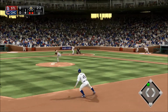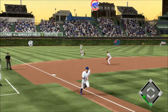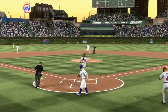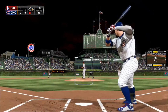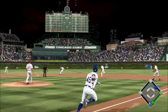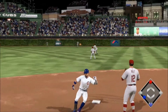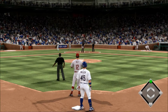2-2. Now a ground ball heading for the hole and through the hole. The base hit. The throw to the plate. And the run will score as the Cubs strike first to lead it 1-0. Chris Miller. Now the 2-0 home. Swing and he pulls the fastball high in the air toward deep right center. And that gets down, and we'll see if that's extra bases. Around third, Fowler heading home. And the runner will score from first.